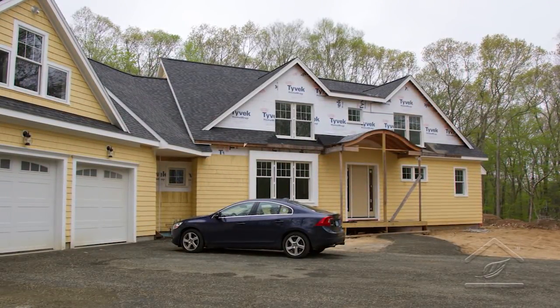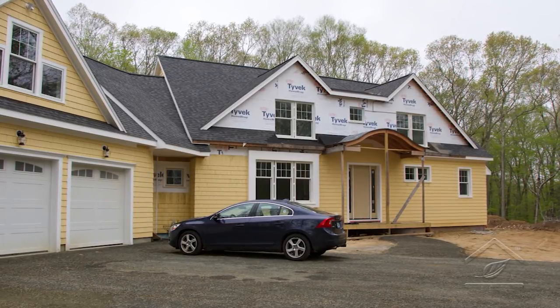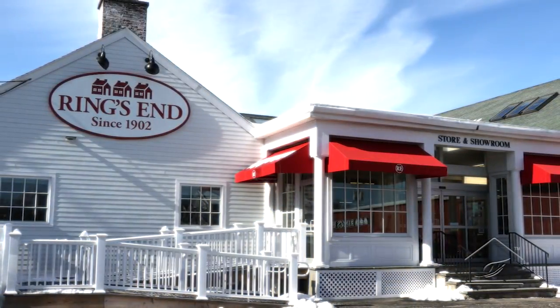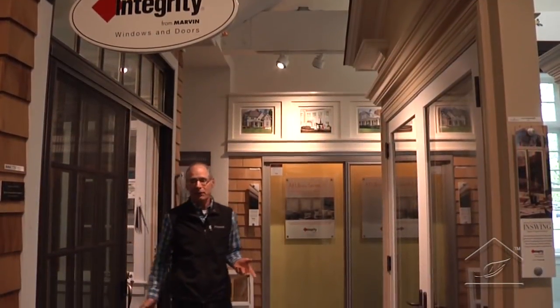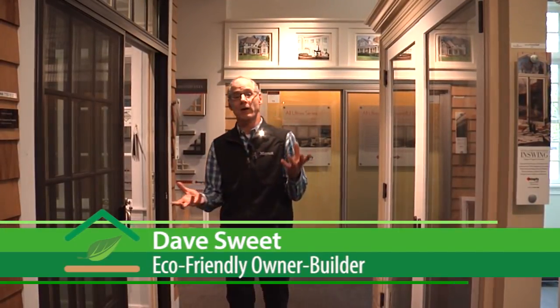When building a home, it's really good to have great resources like a lumber yard, hardware store, or products like that. I've used Rings End Lumber, and actually they've supplied a lot of the products for the project. Last time we were in their showroom, we were talking about windows and exterior doors. David Lee walked us through a bunch of the different products, and it was very informative.